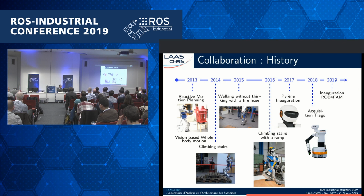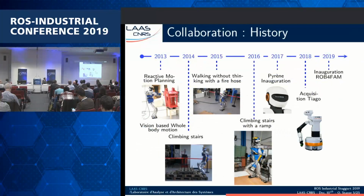One of the main problems with this kind of robot is that we were at the limit of the current that we were able to deliver. Holding the ramp was one way of decreasing the current needed to climb stairs. Based on this, we specified the new robot called Pyrene. Pyrene is, I would say, the first name of what is now a brand, the Talos robot.